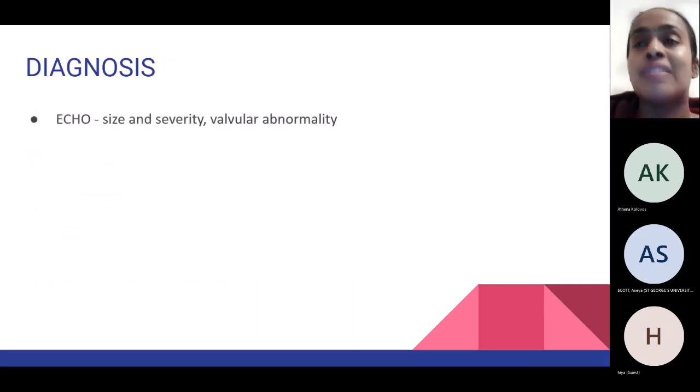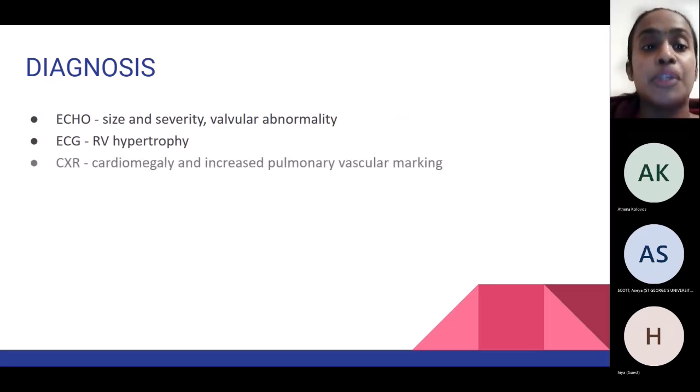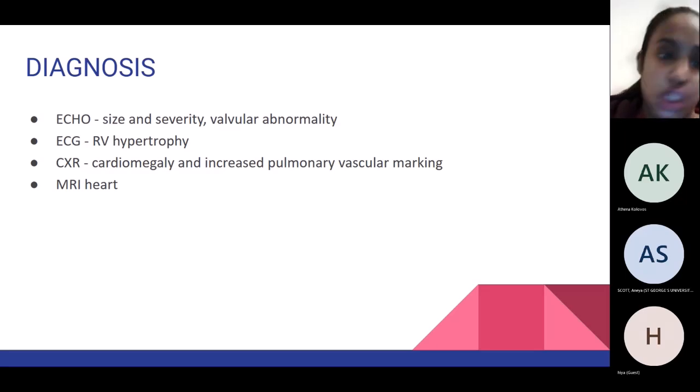How would you diagnose? Again, an echocardiogram to give us guidance on the size and the severity and whether there's any valvular abnormality, an ECG to show whether there's right ventricular hypertrophy, and a chest X-ray. Because of the constant strain put onto the right side, you might end up with cardiomegaly and increased pulmonary vascular markings. And sometimes you want an MRI heart just to get a better view of the anatomy.